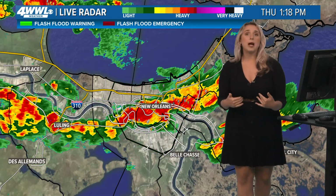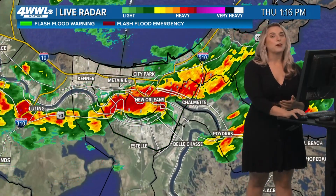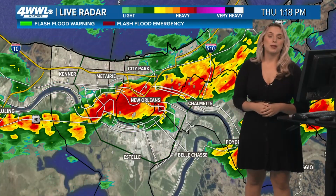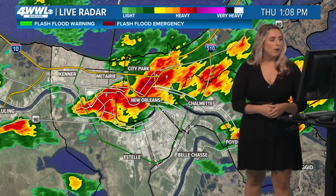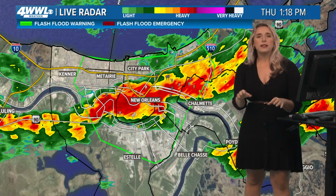Even as the rain stops and weakens, you know how it goes around here. When it rains, sometimes the water lingers for a few hours after, even after the storm has wrapped up, the water sometimes lingers. So hopefully, you can take an alternate route for your afternoon errands and things like that.